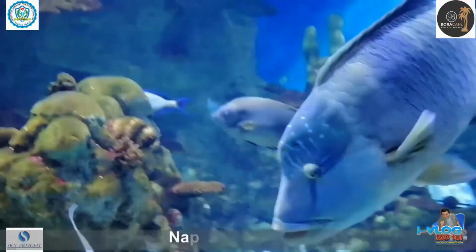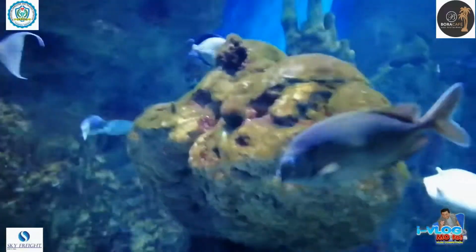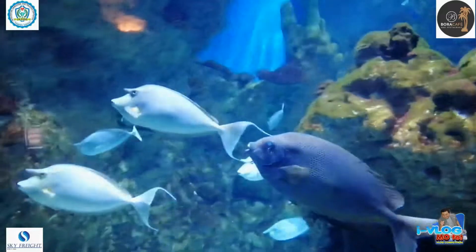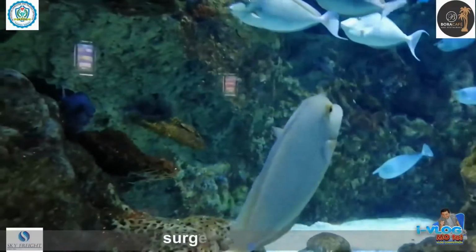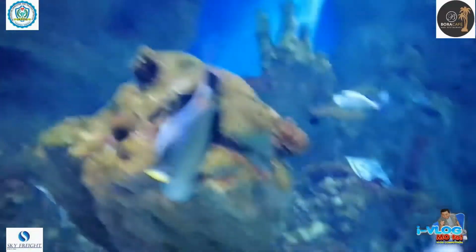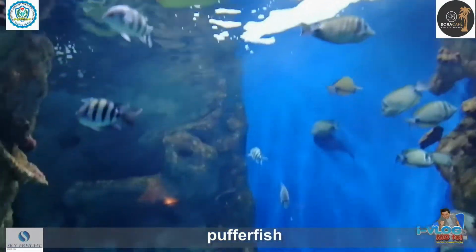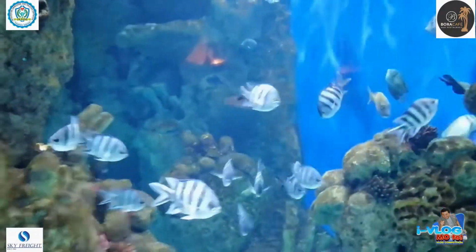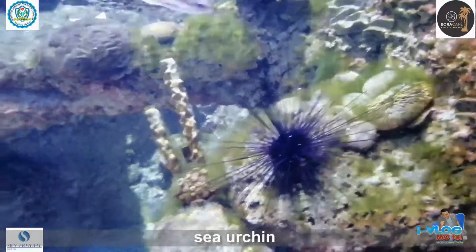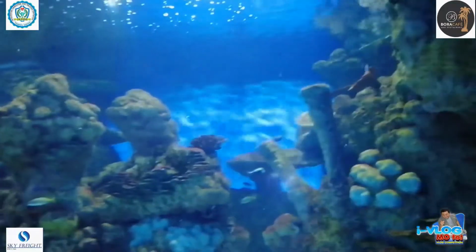So this is the Napoleon wrasse. Yan. Look at guys. Now this is a kind of rabbit fish. Actually this fish is very delicious. Surgeon fish. This one. Wow. Another surgeon fish here. So we have puffer fish there. Wow. They are actually very alive. Now guys, we have the sea urchin. Look at that. Sea urchin. Look at that. And there you go guys. Let's go to the entrance.